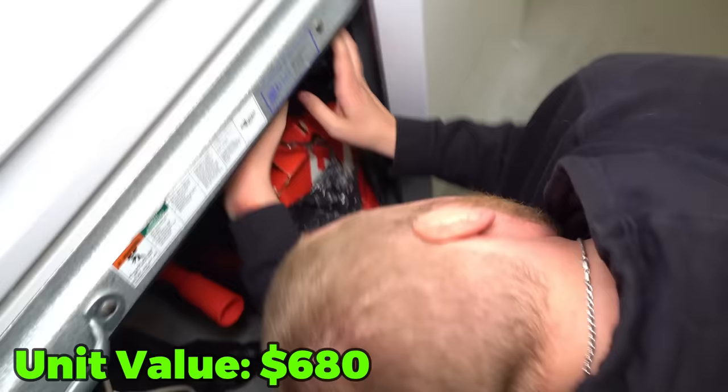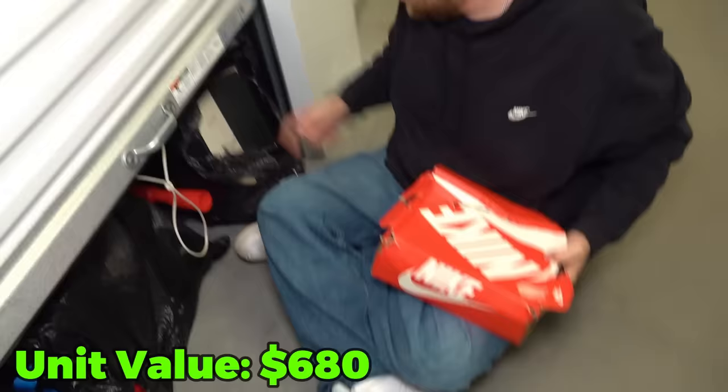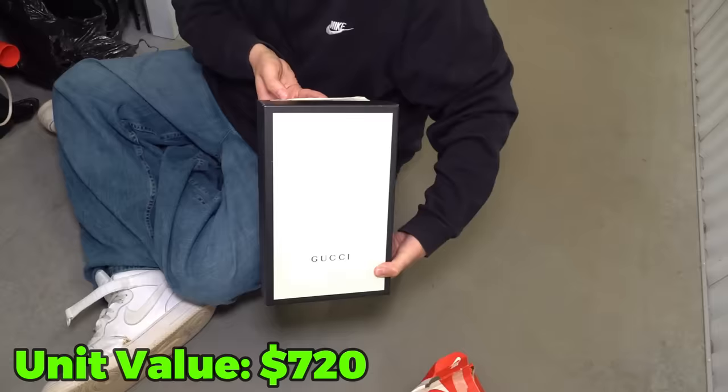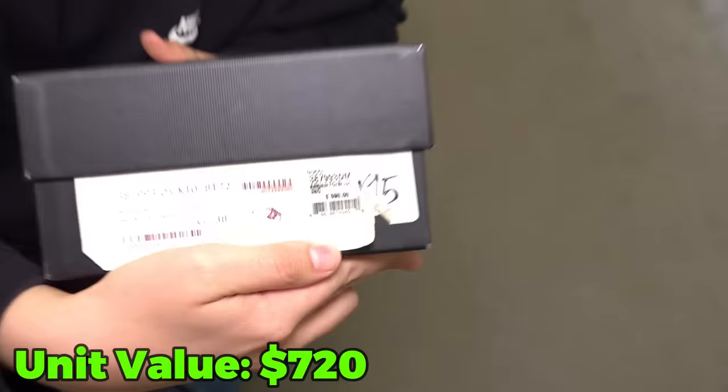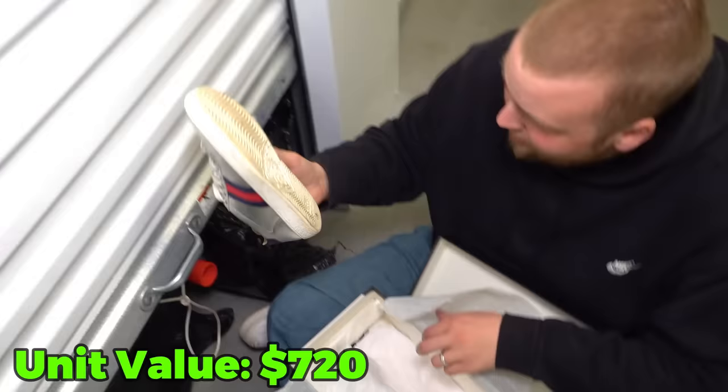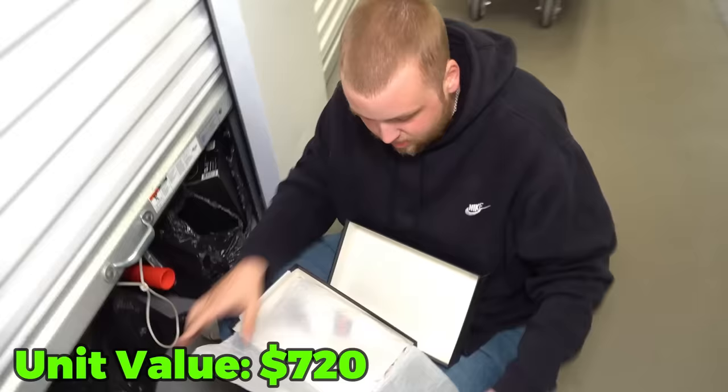Oh my God, Gucci. Ooh. Hold on. Okay, first off, 8.5 Nikes right there. The Gucci box, $595. $595 for the Gucci. Oh, they're used. But still, we only paid $180 for this whole unit. Right. And the Gucci shoes right there, even pre-owned, I bet you they're still at least a couple hundred bucks. Let's get them out of the way.